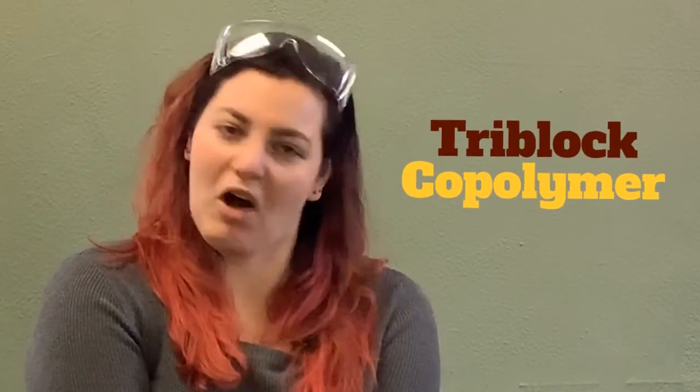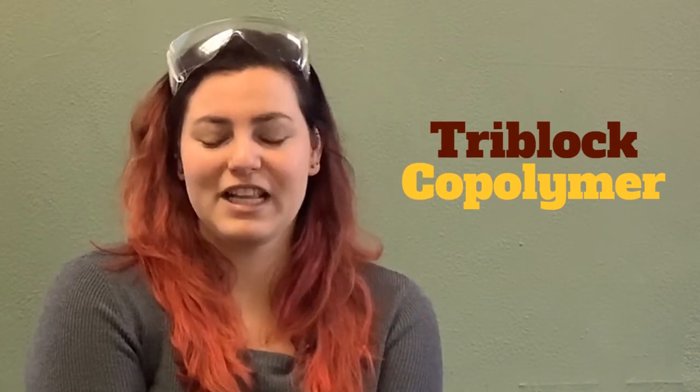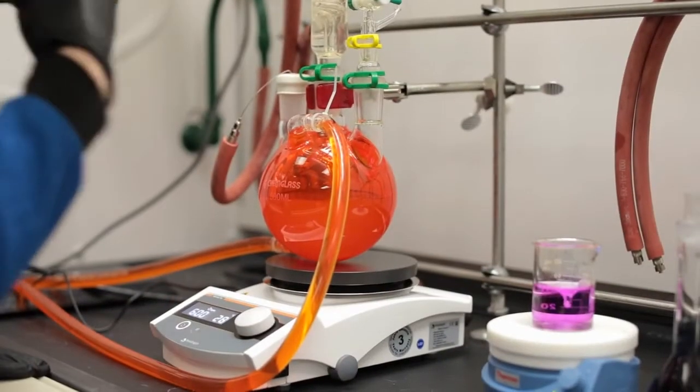Because I make something called tri-block copolymers, and so it's a polymer that if you looked at it, it's got one block of something like an A unit, a B block in the middle, and then another A block at the end. So it's an A, a B, and an A. And so the amount of A that you have can really affect the overall properties that you get.